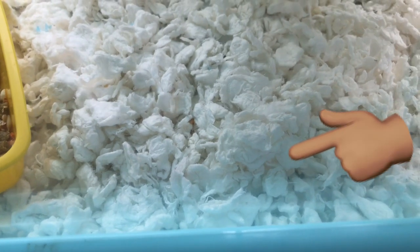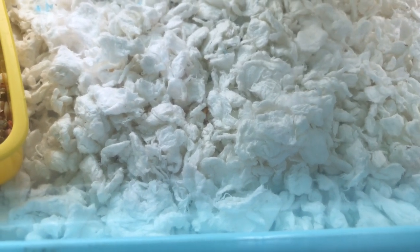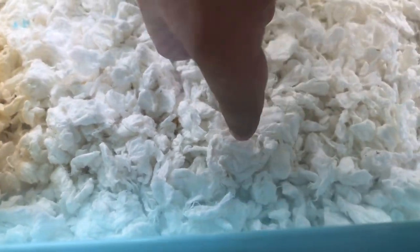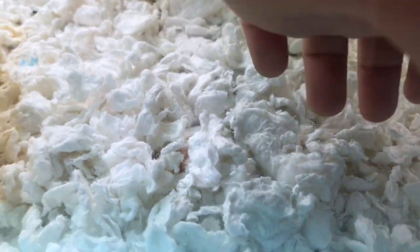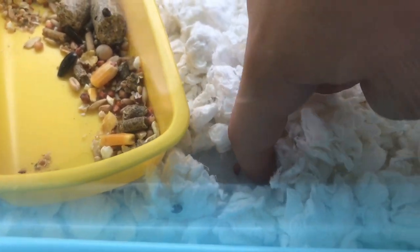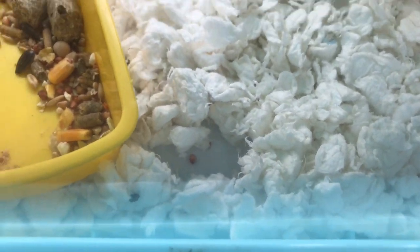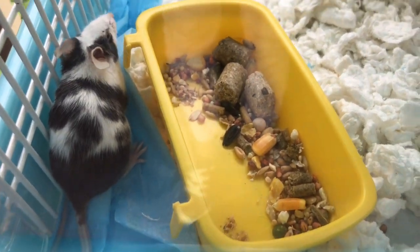Well, this one is buried under it. It's right here. I think the hole is this. Oh, there it is. There it moved. It's going to the food. I'm going to make a little hole. Come on. She buries under there a lot. I see it come out of the hole. That one does not like to bury.